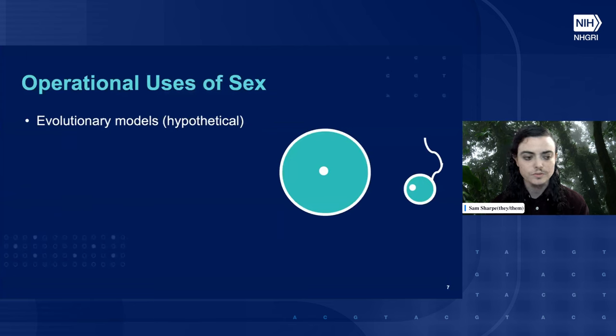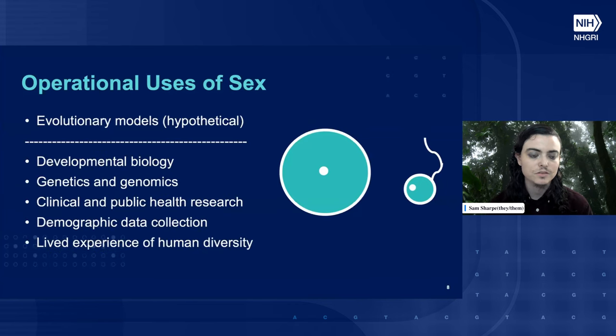Additionally, for individuals who are past puberty, there are many reasons why an individual may never or may at some point not have the ability to pass DNA to the next generation through large or small gametes. And this includes illness, injury, congenital differences, and other types of medical interventions. And therefore, in most of the contexts that we think about human sex, such as developmental biology, genetics and genomics, clinical and public health research, and demographic data collection, a definition of sex that begins and ends in anisogamy is going to be simply not very useful because it will exclude people who need to be included.